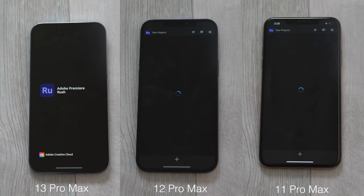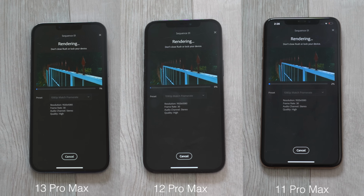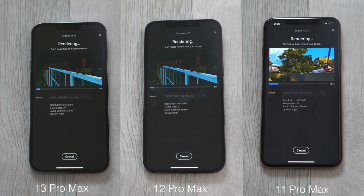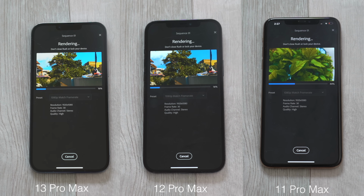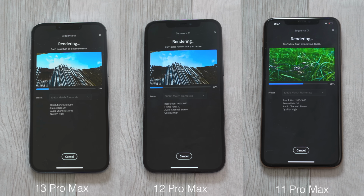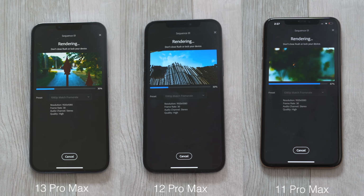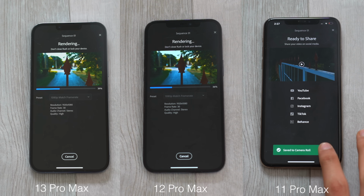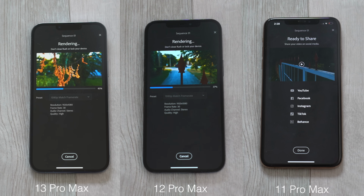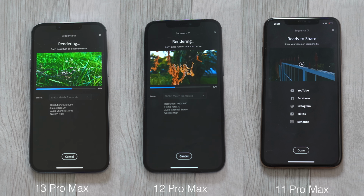Then comes my favorite stage, which is the video rendering time, and surprisingly the app opens up quicker on the 12 Pro Max and the 11 Pro Max, followed by the 13 Pro Max. I've never really done this test on major flagship iPhones together, but looking at this result, I'm just shocked. The 11 Pro Max actually beats out both of these two iPhones by a big mark. I don't know what's going on. I actually did this twice just to be sure by completely deleting the project and then rendering it out again. It was still quicker than both of these two phones. So very surprising result there.